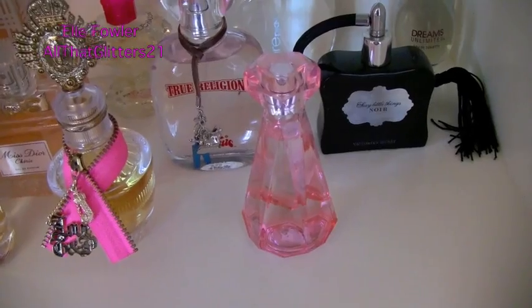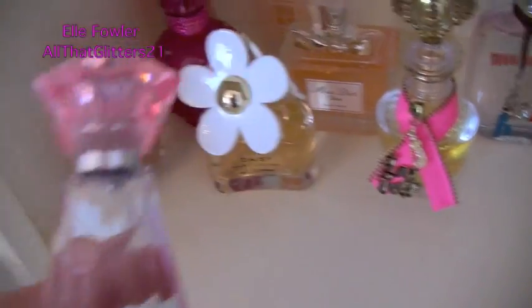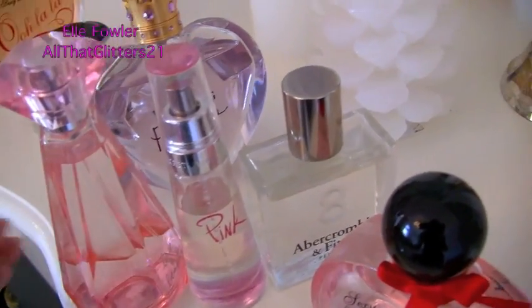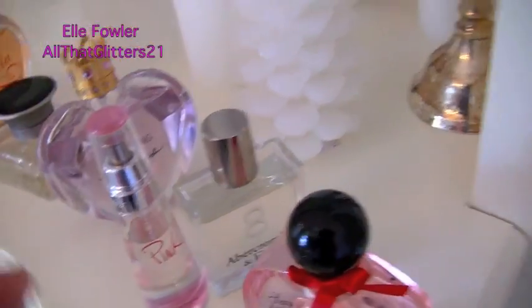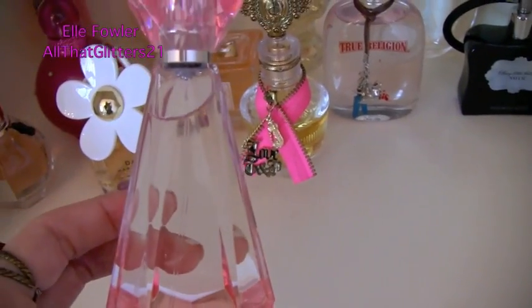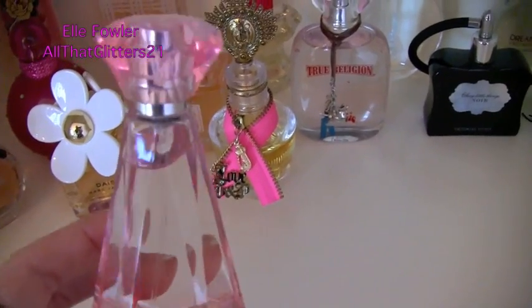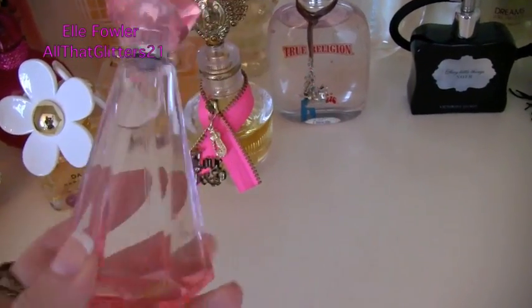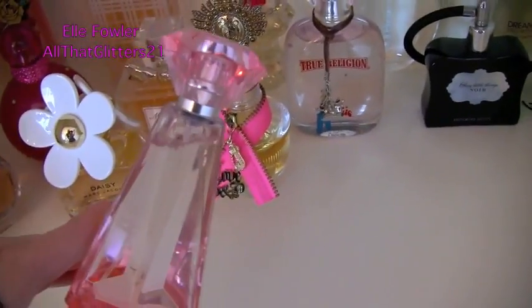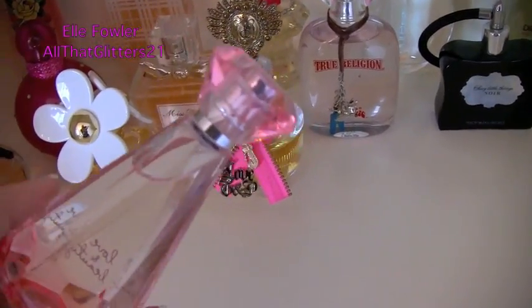Next, I have a little one from Forever 21. This perfume reminds me a lot of Victoria's Secret Pink. And they kind of look the same too. They're both kind of grapefruity, and I actually bought this kind of on a whim when I was trying to do some Forever 21 beauty reviews. And I saw it at the register and I decided to buy it. This is the Love and Beauty pink one.